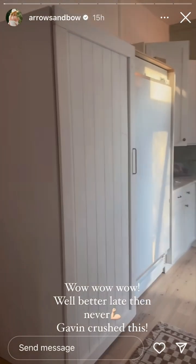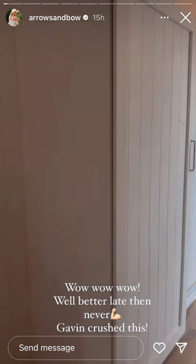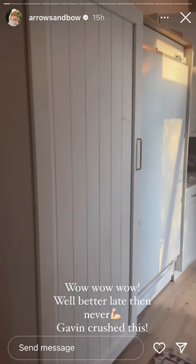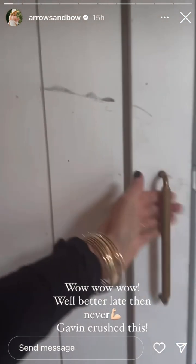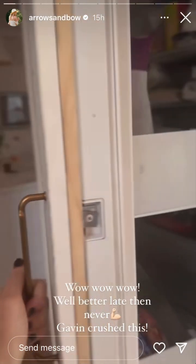Whoa, look at how freaking amazing this door is. This is so cool. So here's the best part about this: all of this shiplap wood was in our garage already, so Gavin literally had to buy nothing. These I got off of Amazon. Amazing. And look, we have fridge doors.